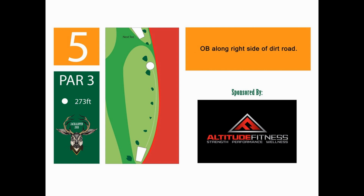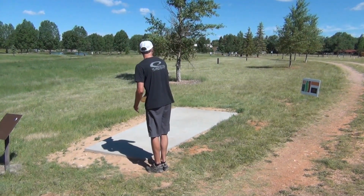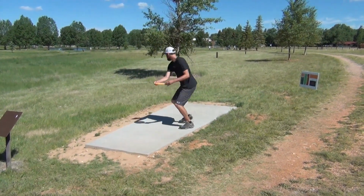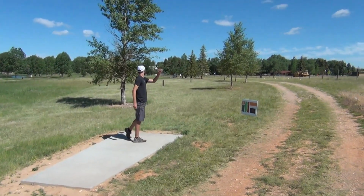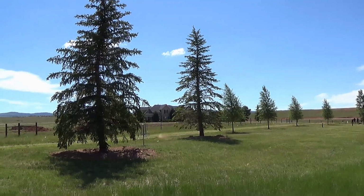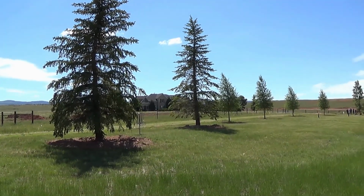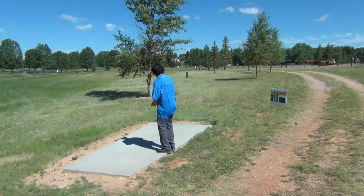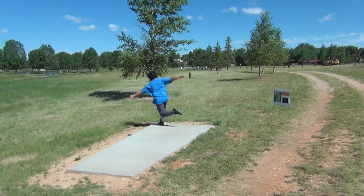Yep. Hole 5, 273. This road right here on the right, this pathway is OB to the right side of it. So you're going to see these high hyzers from everybody. You have to get past that tree there to really give yourself a look. I mean, if you go deep, you bring the next one into play, and Tyler cleared the first tree.